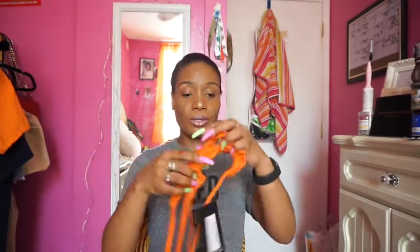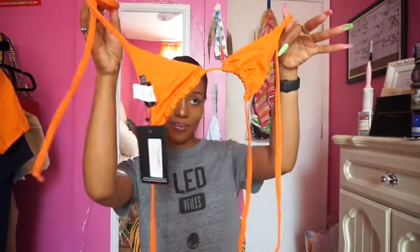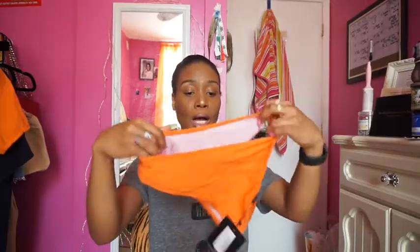This orange color. I love orange. Like I always say, orange looks so bomb on black people. So this is the little top. It's like a tie top. So cute. And this is the bottoms. It's like a V Brazilian bikini bottom. So cute. And it fits so bomb.